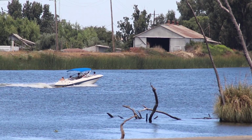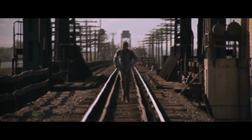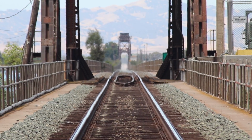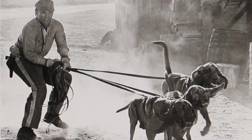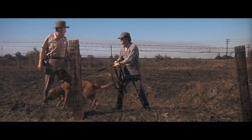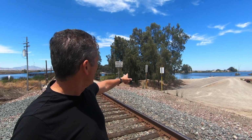So we came out here to Bacon Island, west of Stockton on the Stockton Delta. You'll recognize where I'm at, probably. Paul Newman ran across that bridge during his great escape. You got to keep in mind that a lot of the escape scenes were shot throughout San Joaquin County in various places, some west of Highway 99, some east of Highway 99, but you'll probably remember that scene. Paul Newman comes running across the trestle. Then he goes over here and he jumps right into the water.